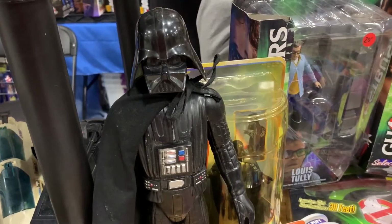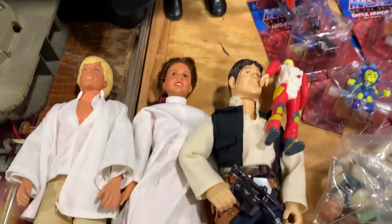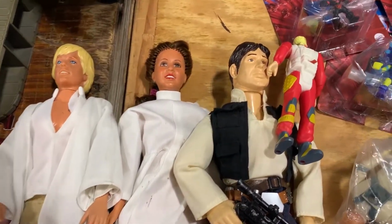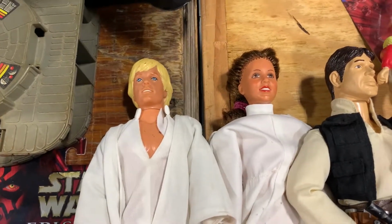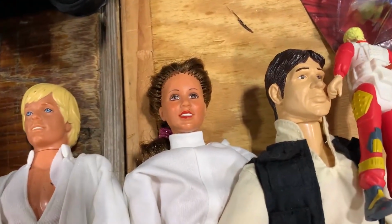I don't know, I always gravitate to the Star Wars toys. Look at these guys right here. Han Solo. I guess that's Princess Leia. And Luke Skywalker. She doesn't look right without the buns on her hair though.